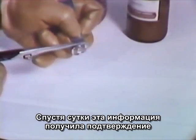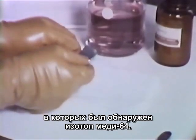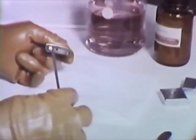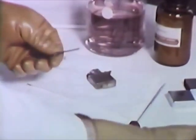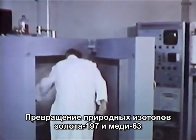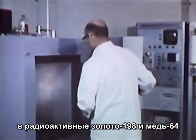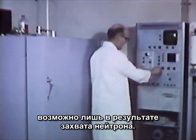This was confirmed a day later, when radiochemical analysis of a watch band buckle and pocket lighter screw disclosed copper-64. Only neutron capture could have transmuted naturally occurring gold-197 and copper-63 into radioactive gold-198 and copper-64.